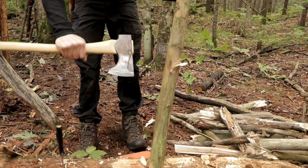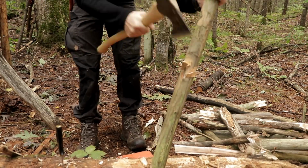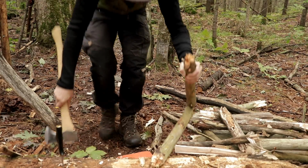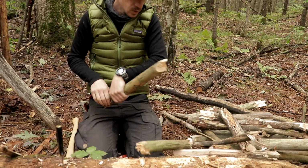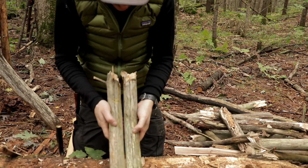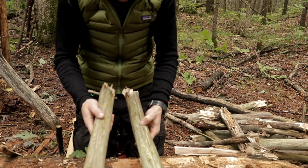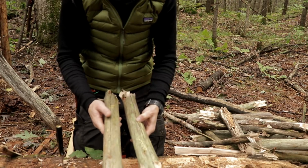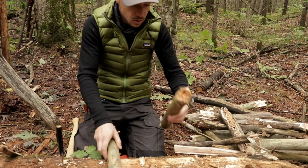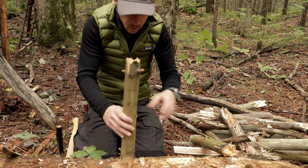Again, I'm not getting full swing. I'm choking up on this a lot. Barely getting any oomph into it, but it's not needed. See? All right. So both of these have a check going through them, a dry line. This one's a bit shorter, so we're gonna use this one for the piece we work with. I'll use this as our baton. Get rid of some of those limbs.